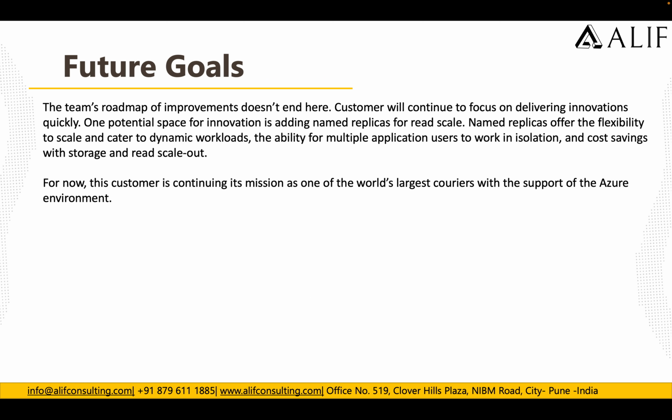Now, what are their future goals? The team's roadmap of improving does not end here. The customer will continue to focus on delivering innovation quickly. One potential space of innovation is adding named replicas for read scale. Named replicas offer flexibility to scale and cater to dynamic workloads, the ability for multiple application users to work in isolation, and cost savings with storage and read scale-out. For now, this customer is continuing its mission as one of the world's largest couriers with the support of the Azure environment.